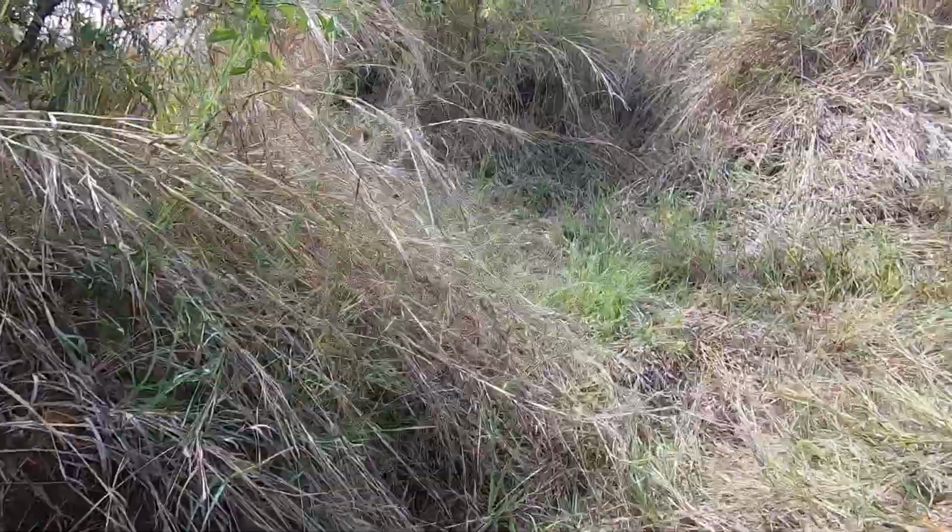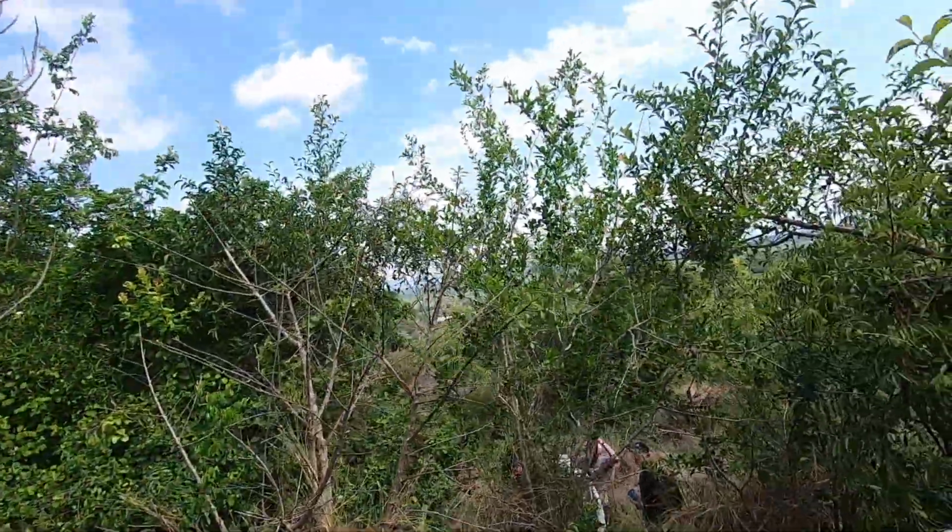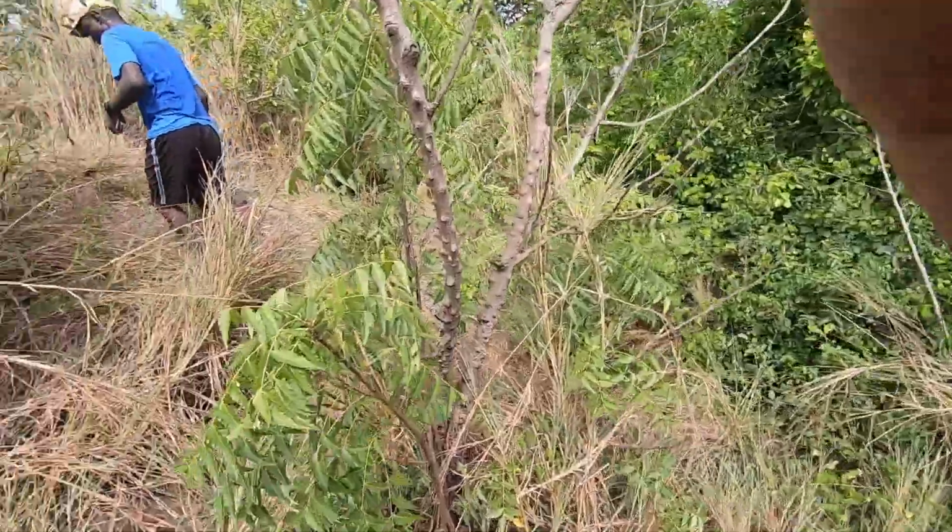The jungle was a little bit more dense on this part of the hill, so we had a little bit of trouble navigating through the foliage. But we had with us Sam, who was very experienced and had no trouble cutting through it and making a path for all of us.